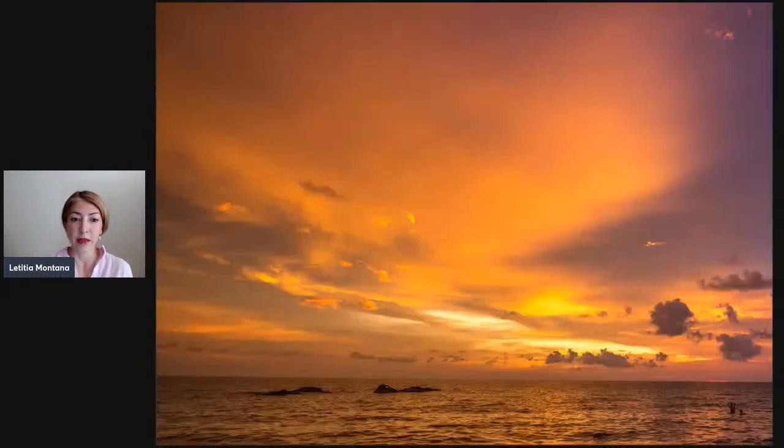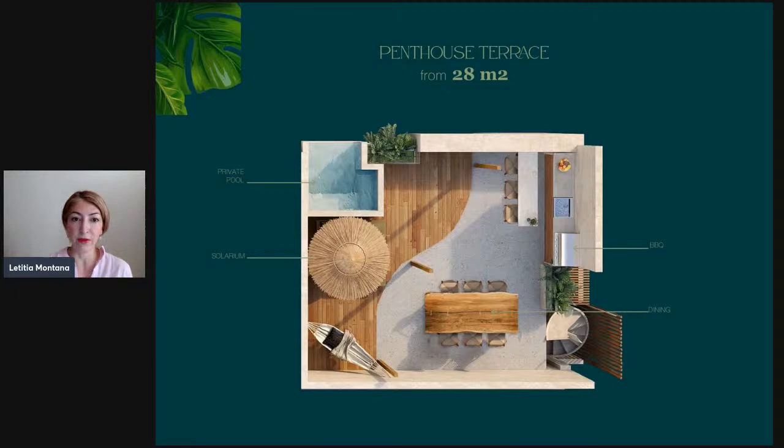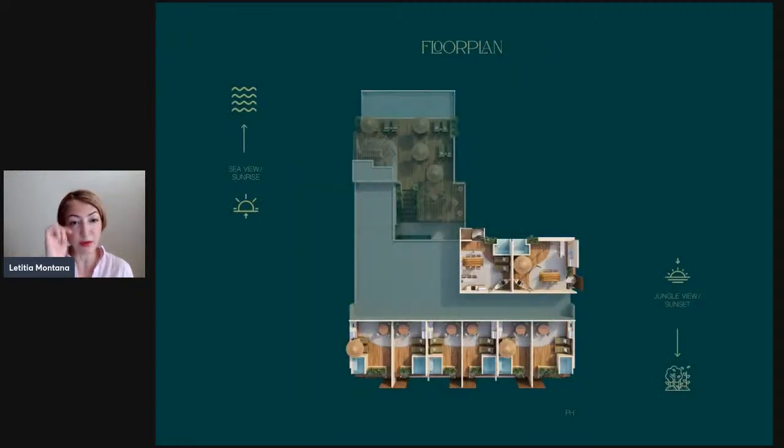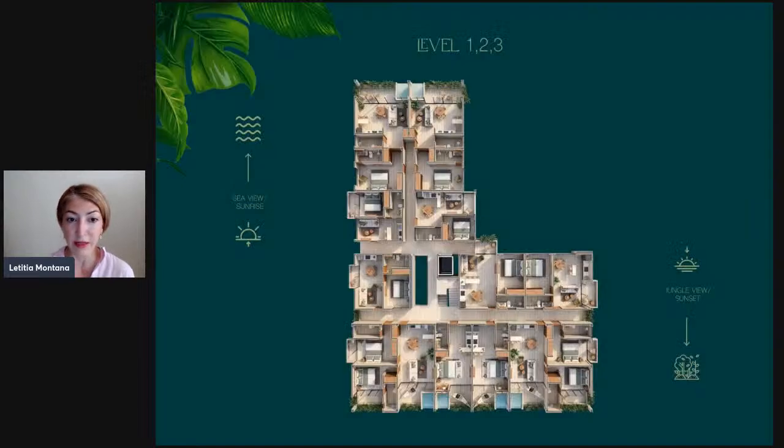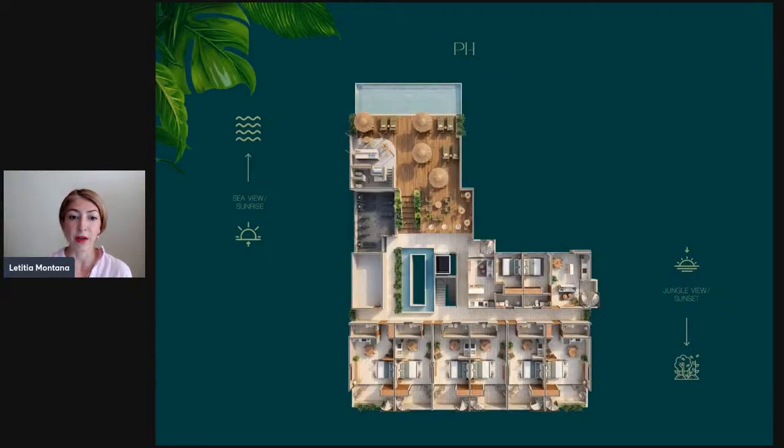I'm gonna kind of fast forward. Now we have some penthouse units, this would be the top floor, which come with private terraces. Let's see if any of those are still left. I'm gonna go back into the actual drive. Give me a second, my friends.